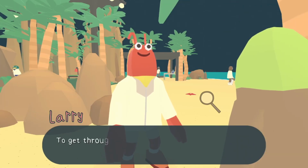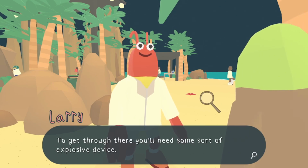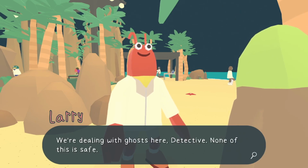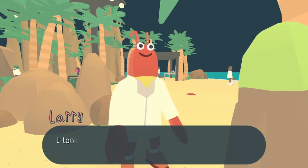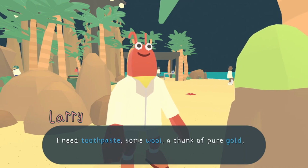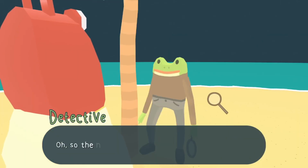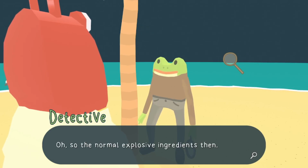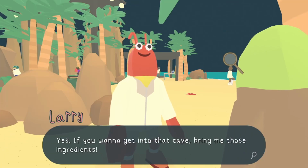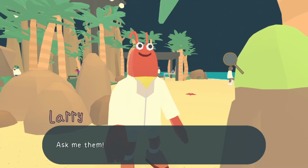Well, I need a few things. To get through there, you'll need some sort of explosive device. Is that safe? We're dealing with ghosts here, Detective. No, this is safe. Anyway, I'll need a few things. Look at my explosive recipe in one of the old chemistry books. I need toothpaste, some wool, a chunk of pure gold, and some pasta. So the normal explosive ingredients then. Just a standard explosive recipe. Yes, if you want to get in that cave, bring me those ingredients. I'll do my best.